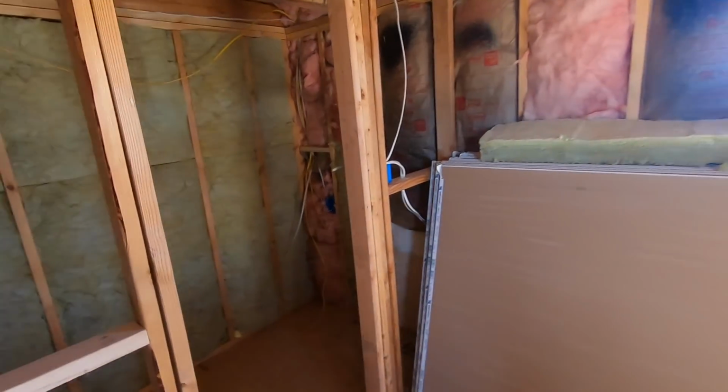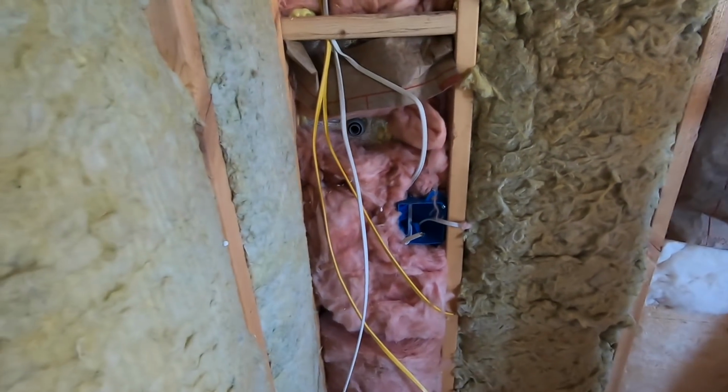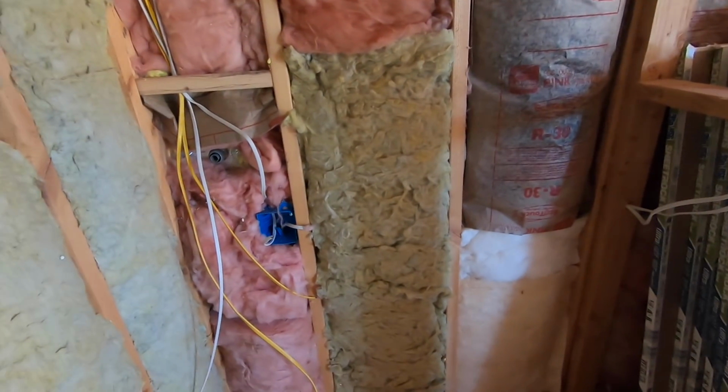Watch your step, construction zone. Now, what's back in here? So that's going to be a closet. This is a little changing closet type room, and that's where all the wiring is going to come in and kind of junction out. There's 4 circuits in here. The 2 yellows, one runs an air conditioner.